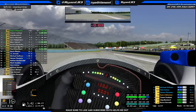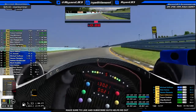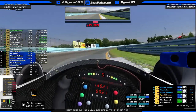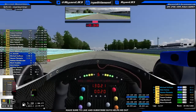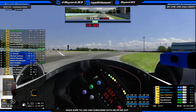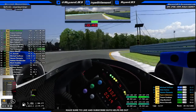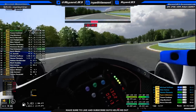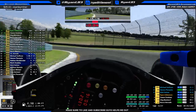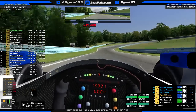Oh, tyres are definitely going out. That mistake there. Now it's the time to really... I think he's probably using one of his push-to-passes now, I'll probably say, is Trevor, but I'm not too sure. Keep an eye on that fuel as well.